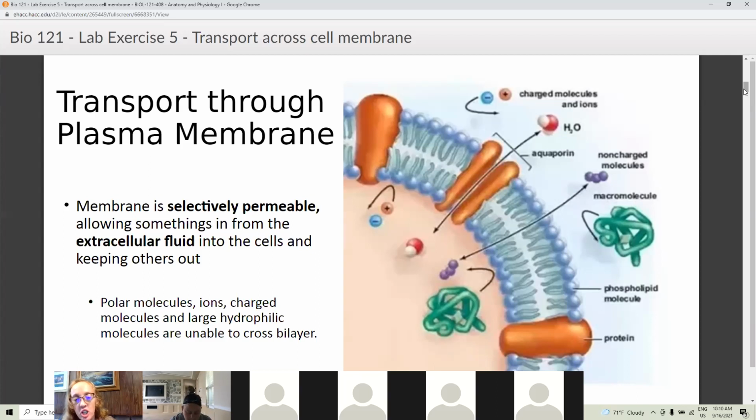Ions, remember, are the charged atoms, and other charged molecules and large hydrophilic molecules. Hydrophilic meaning, what does hydro mean? Water. And philic means loving. So these are molecules that love water. Large hydrophilic molecules are unable, so all things that have a charge, are polar, or easily dissolve in water are not going to be able to cross this bilayer.